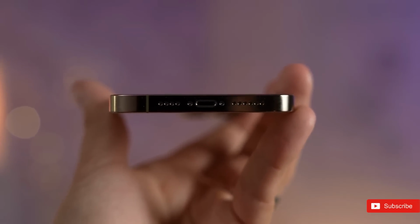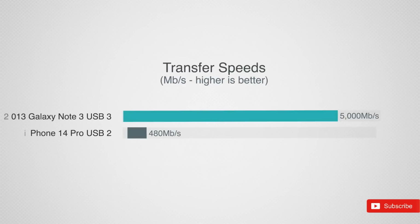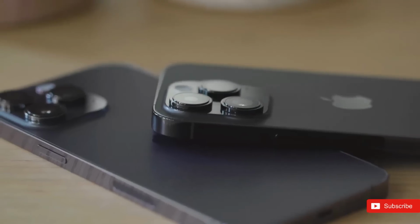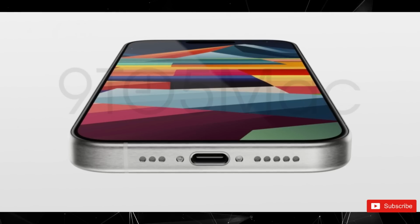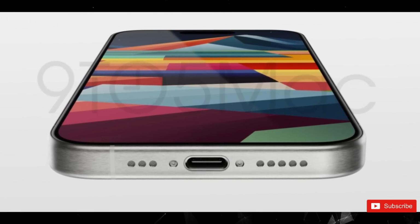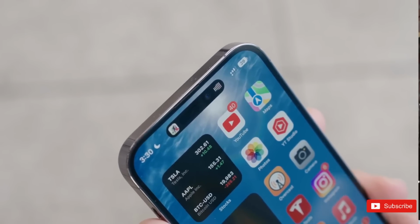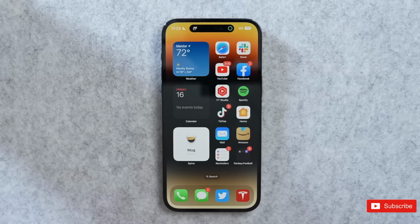The 15 Pro's new port may bring a significant speed boost to the data transfer rate. According to anonymous analyst 941, who accurately leaked Dynamic Island before the iPhone 14 launch, the port could use Thunderbolt 3. The Lightning port on current iPhone models operates at USB 2.0 speeds, which go up to 480 megabits per second. Thunderbolt 3, on the other hand, goes up to 40 gigabits per second.